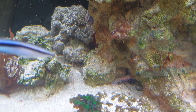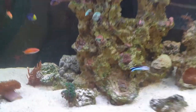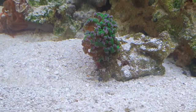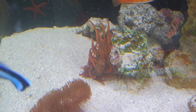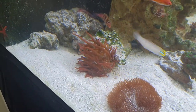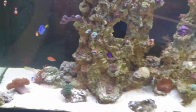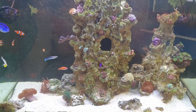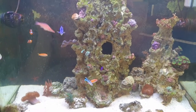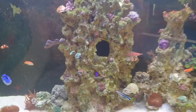The mandarin, absolutely gorgeous. We have some new corals, we have a lovely frog spawn coral, and we have a new anemone. And our anemone crab wasted absolutely no time to move in to his new home. So we now have a grand total of 14 fish in our tank. I'm going to pop some food in and we'll see how many of them you can spot.